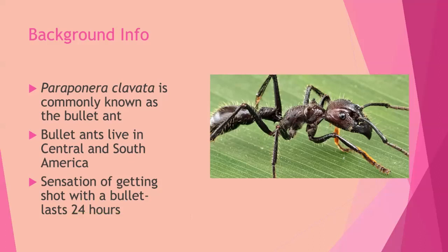And this ant is called Paraponera clavata, which is commonly known as the bullet ant. In Venezuela, they call it the 24-hour ant. In Brazil, they call it Formigao preto, or big black ant. And many indigenous names for the ant translate to the one who wounds deeply.